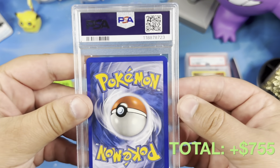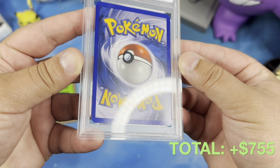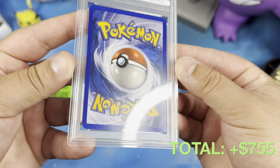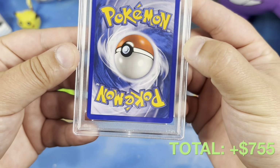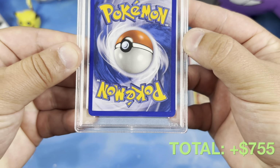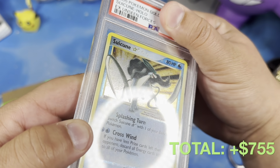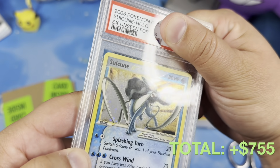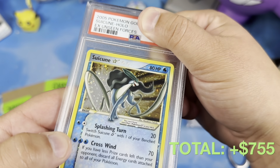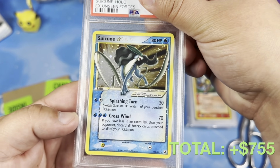Alright, so we know this is Suicune. I thought this was also going to get a 9. It's a very minty card. There's no dents or dings or anything. Looking at it straight up, there's a bit of whitening right there. That's really the only bit of whitening. Look at the surface. Actually, there is a couple scratches on the holo. It looks like a couple very, very faint scratches on the holo maybe. But overall, dope card. No swirl on this one, which is unfortunate.